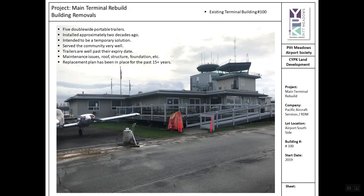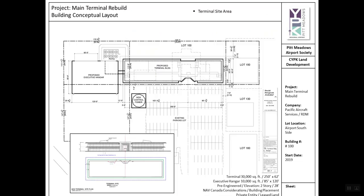There have been a number of maintenance issues, roof issues, structure, roof and foundation issues. So they need to be replaced, and it's been on the books to have them replaced for the past 15, 16 years, but we've decided that it's time to pull the trigger and move forward with a good development here for the airport going forward.